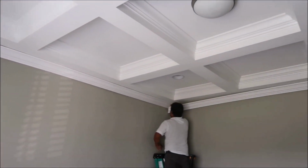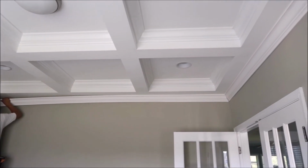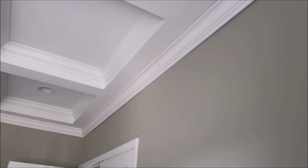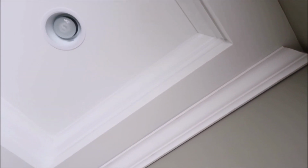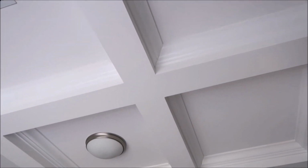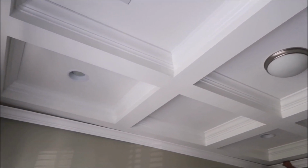OMG, it looks so good. Oh my gosh. Incredible. Look at my beautiful ceilings, you guys. Oh, I love it. Oh, it just looks so good.